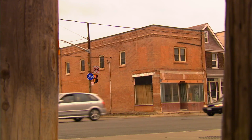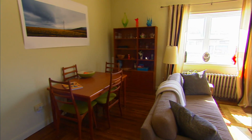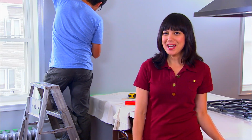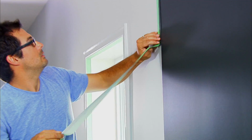For now, we need to get started on refreshing this furniture, and I've got a plan to replace this poster with a gallery of our homeowners' photos. This is my favorite kind of DIY, an assisted DIY. Christian is going to help me create a chalkboard.